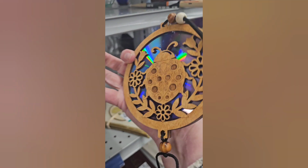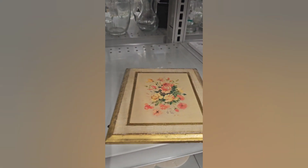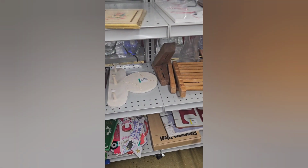They were pretty cute. I just thought this was pretty. It was just, isn't that adorable? It certainly was nothing special, just that it was cute. Ladybug, it would be adorable. It was a wooden puzzle. This was like all the wood decor. And I just like to peruse through here.